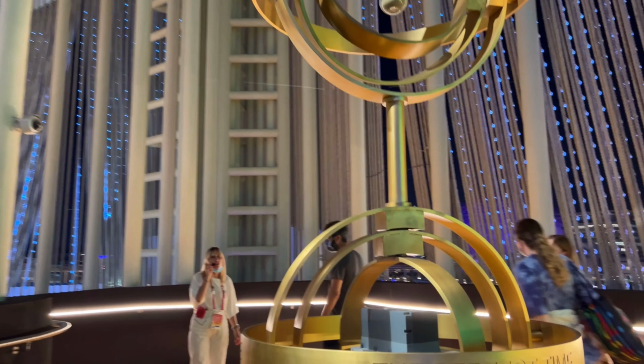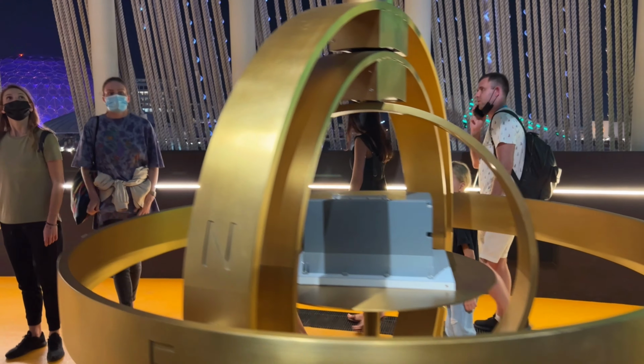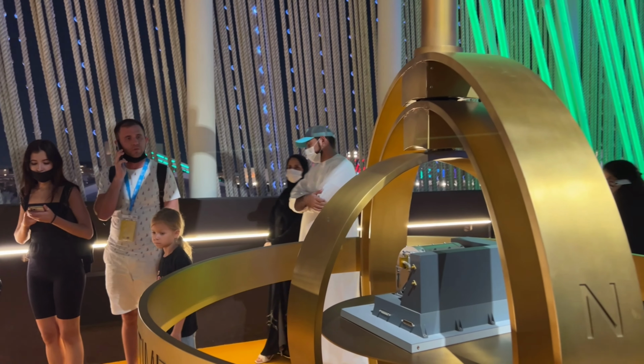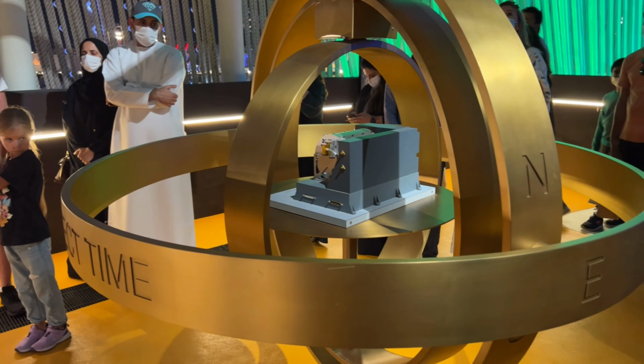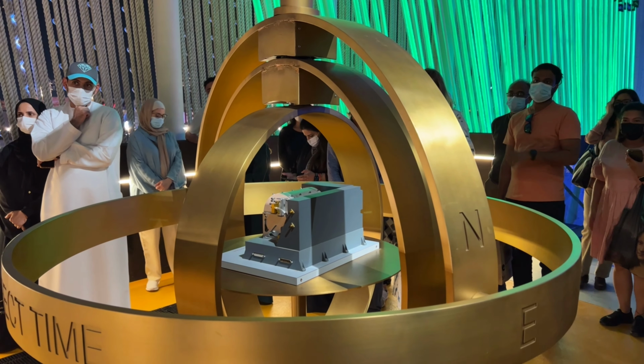Okay, so we start from here, and here we have the atomic clock. It was created by an Italian enterprise called Leonardo, and it calculates the time in the space. It is used by the European Space Agency, and it is active in more than 26 satellites. As you can read, there's written the perfect time because it is considered the most accurate clock in the world. It only accumulates 1 second error each 3 million years, so that's why you read the perfect time.